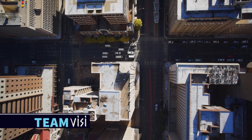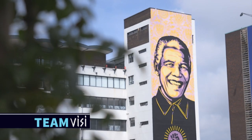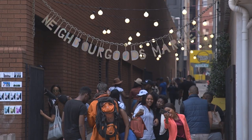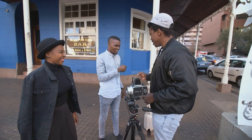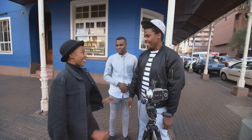On the other side of Joburg, Team VC are embarking on a creative collaboration to capture the essence of the urban jungle for their multi-purpose study space. We decided to use a photographer called Mpomukadi for our collaboration. Lesego hasn't met Mpo yet, so I'm introducing Lesego to Mpo. I've worked with Mpomukadi before, and he's quite an amazing photographer.